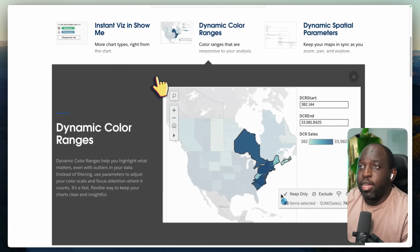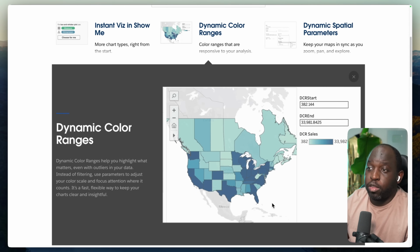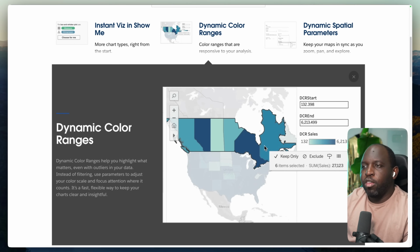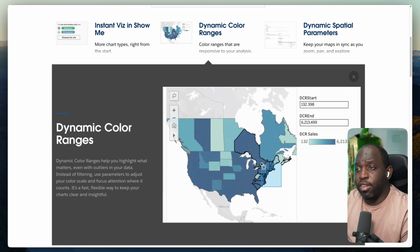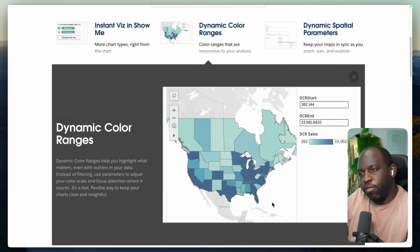Right. Dynamic color ranges. This is kind of nice. So this is very nice. What this is essentially is the ability where, when you select a color range, the color range will change context depending on your selection. Before, you might have selected a few items and the color range was very narrow between that selection and you didn't really see much of a change. So being able to change that context just allows you to focus in on what matters with that selection.